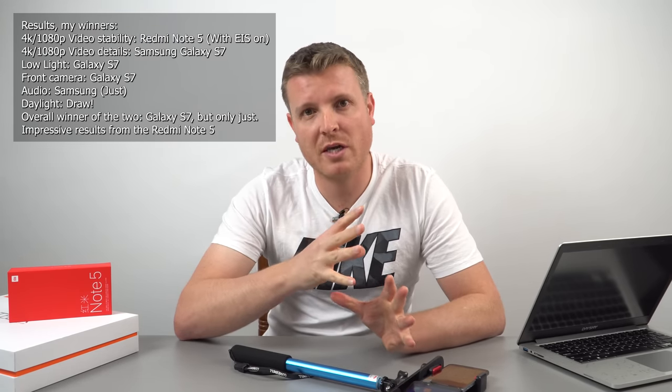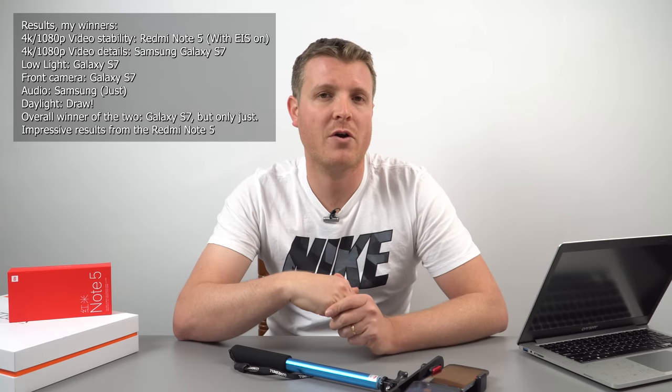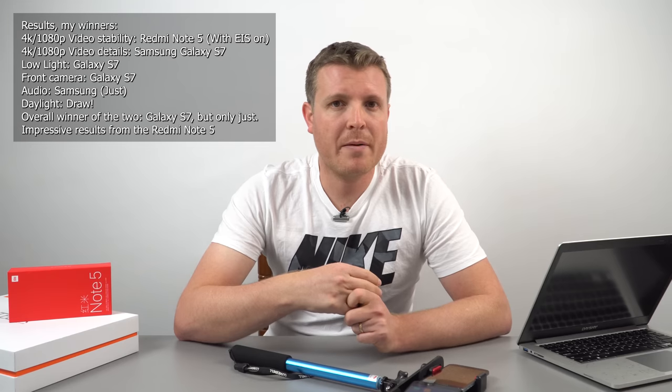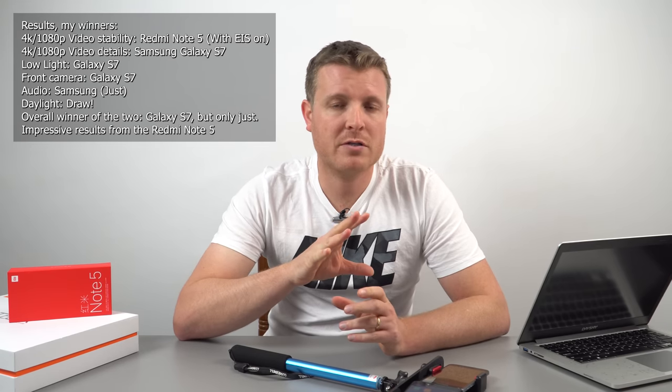But I feel the Xiaomi does okay when you have a look at them side by side, some of those photos that you're thinking, hey, that's actually not too bad at all considering. So really impressive with the focus on both of them.